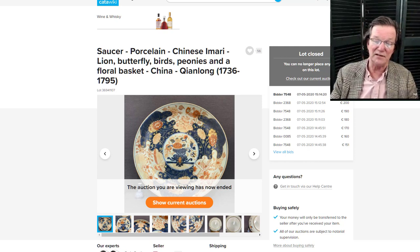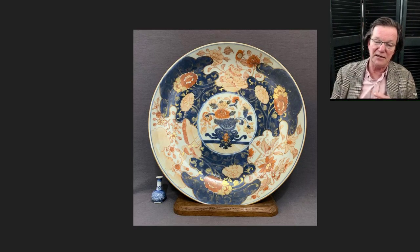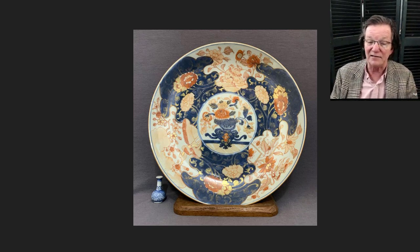This sold last week. This was a dandy piece of Chinese Imari, but looks very Japanese. If you ever wondered how the Japanese Imari got started copying the Chinese, here's a Chinese Imari plate from the Kangxi period. At a glance, many would think, oh, that's Japanese. No, that's Chinese. That's one of the old Chinese Imari patterns, beautifully done, and it was adopted by the Japanese.